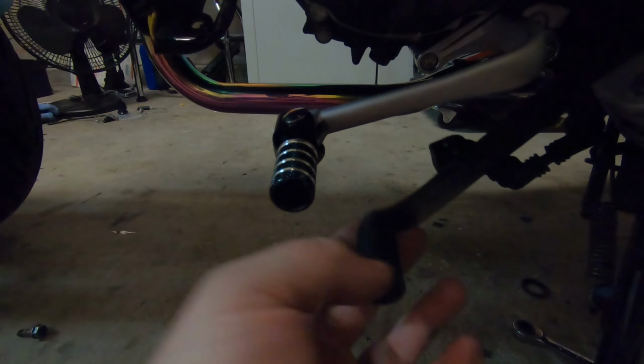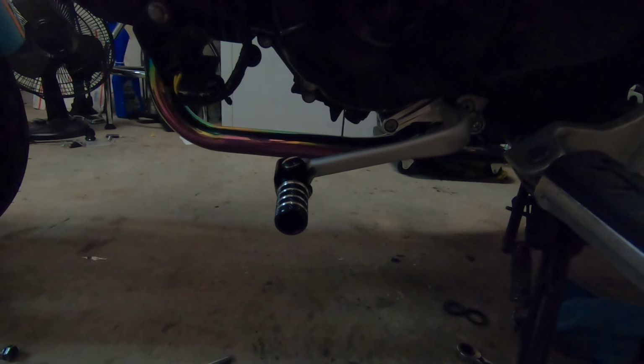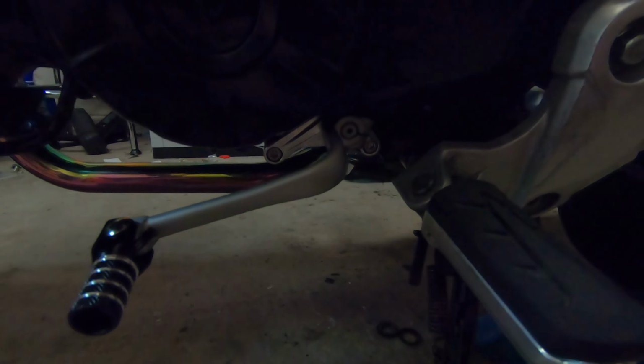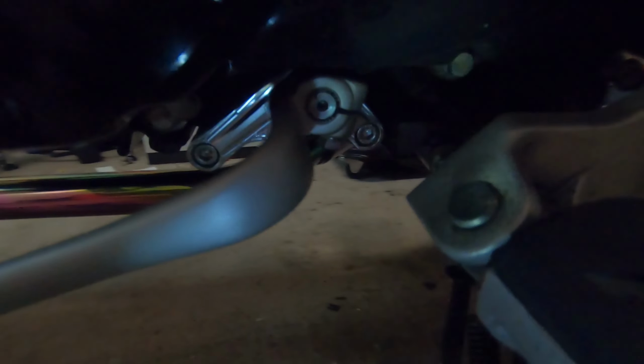So it's a little bit more forward, which is nice for people like me, six feet tall, that have average size to maybe a larger foot. So it's a little more space for our foot. And here's the ultimate thing about it. But before I go into that, let me just show you. So you can see it's bolted directly into the splines.